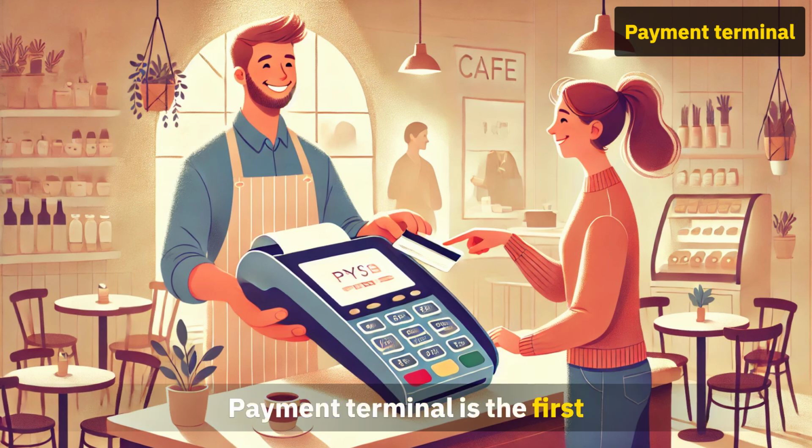Payment terminal is the first term on our list. A payment terminal is a small machine or device used to process card payments in stores, cafes, restaurants, or anywhere else you might purchase something. It is the gadget that usually has a slot or a contactless reader for your card, along with a little screen to show the amount of money you need to pay.